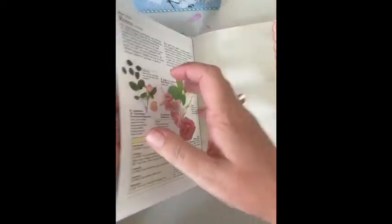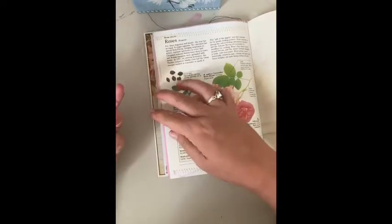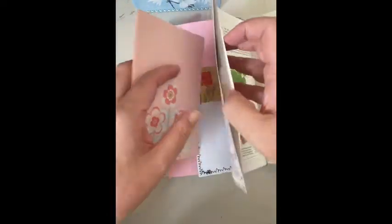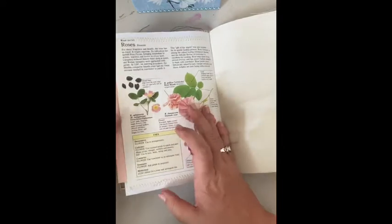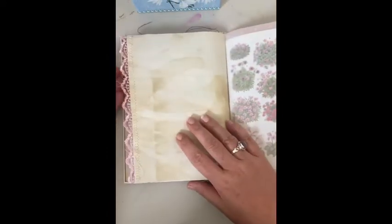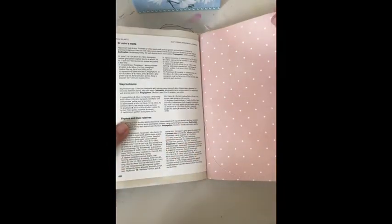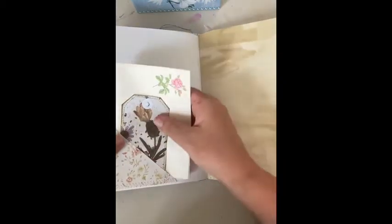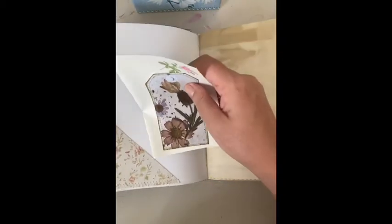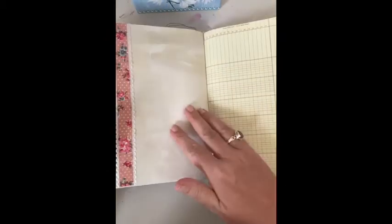Oh, look at this. This is like a big pocket. Oh, wow. That is so clever. Roses, roses, pink and roses. Oh, so beautiful. Oh, that's really pretty. Oh, wow. That, my goodness. It's just going to be me saying wow for 10 minutes. Oh, that's beautiful. That's such lovely trim.